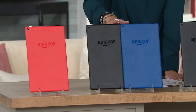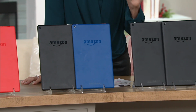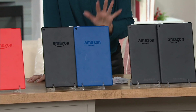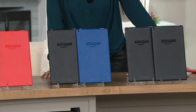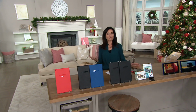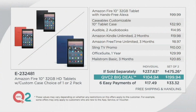We have the black and the red, the black and the blue, or two black tablets for $33.32 on Easy Pay. Get it by Christmas with no extra charge, free shipping and handling, and you're also going to get a voucher with some really cool stuff in it. But I mean, if you want to take a look, here's your value on this, because it's pretty awesome, and this is your final presentation here today on it.